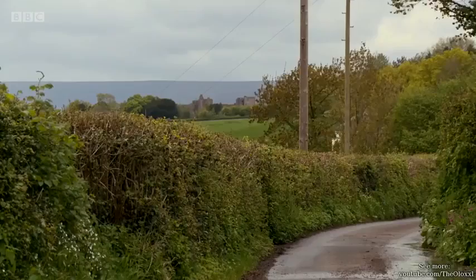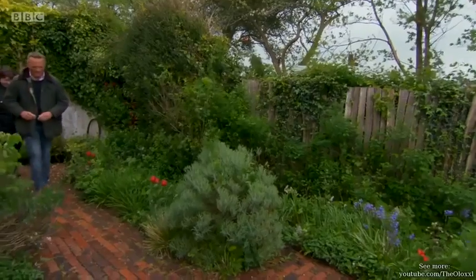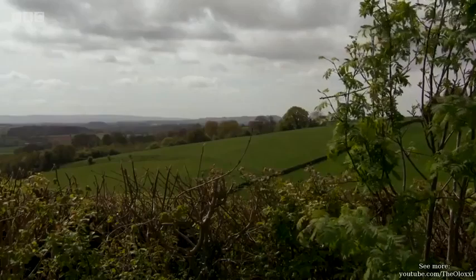Just under a 15-minute drive away, and we're in Brynderry. Here we find rolling fields and our first house, which sits in the shadow of the historic White Castle and the Black Mountains.